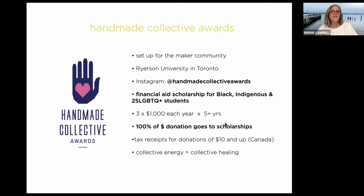So each person that signs up to do the Mini Mod Swap makes their own donation. It's just a small donation that we're asking, $3 to $5. I think that your guild is going with everybody making their own donation. And so you can give more if you want, obviously. If you're in Canada, you get a tax receipt.